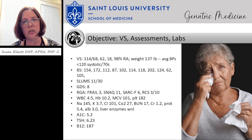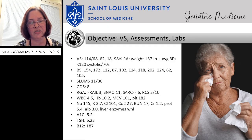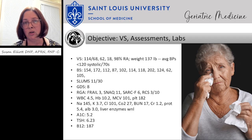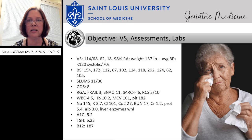But in an older adult, these blood sugars would fall into the over-controlled range. 62 is very low, so is 87. And then even the 105 and the 112 would be alarming to me. The 154 and even up to 202, I'm okay with that.